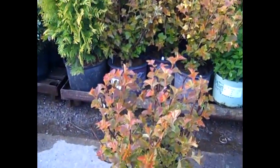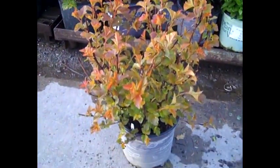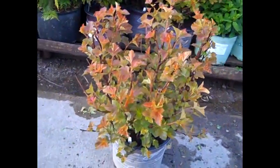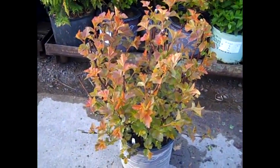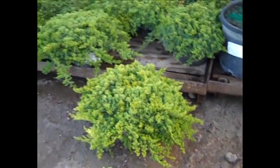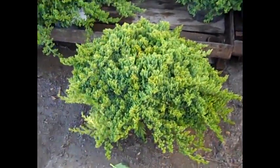Here's a very nice Physocarpus, and this is Amber Jubilee in the First Editions program. They've been trimmed back, they're flushing out. These are going to look great. What a value on these beauties. Here we have our 3-gallon Procumbens Nana juniper.